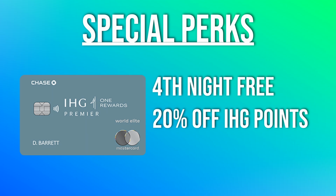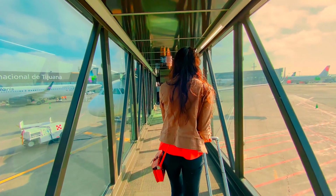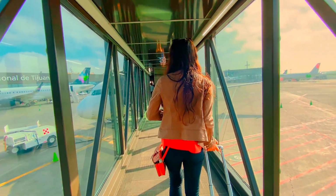You'll also get 20% off when purchasing points from IHG, which can be a decent strategy, but 20% off does not stack with IHG point sales, which can be 80 to 100% off. So I don't see most people using this perk too much. And this card also comes with a $100 Global Entry, TSA PreCheck or Nexus credit, which is going to help you get through the airport lines quicker. And overall, I have to say the IHG Premier has some fantastic extra perks that come with this card.